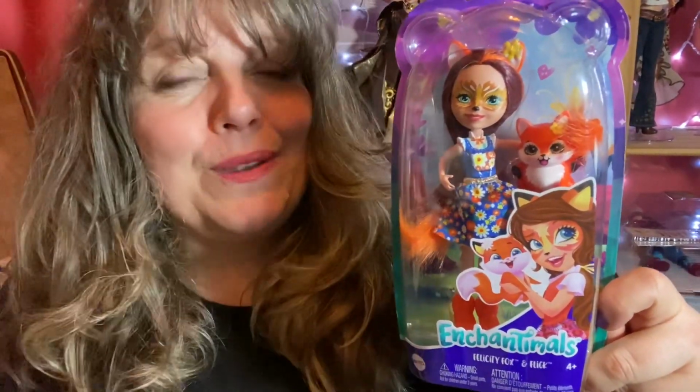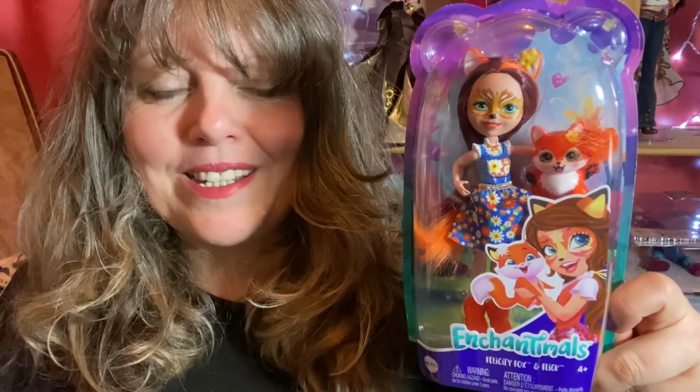And on my Enchantimals altar, I don't have this one at all, a fox, but I also got it because my middle daughter Poppy has a thing about foxes, and I keep trying to find a doll to give her, although she keeps telling me no dolls. So I bought it thinking this might be the doll that she says yes to. She didn't. She just laughed and said, Mum, no dolls.